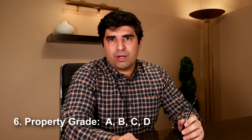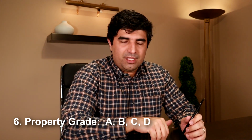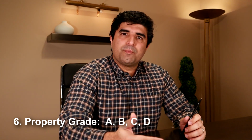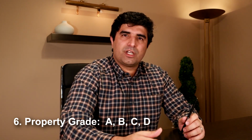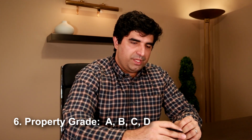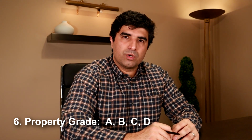So you can have a brand new property in a D area. I would consider that a D property, even if it's brand new. I look at demographics more. So people, what kind of people live there, what kind of incomes they have, what kind of jobs they have. So A area would be the rich part of town. B and C would be the middle class, lower middle class part of town. And D would be the really poor part of town.